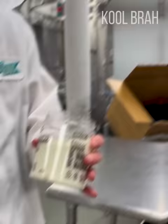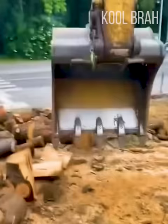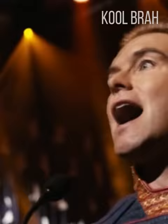And this is what clearing the side of a building from vines looks like without the need for special equipment. When you're good at operating an excavator, you have no need for an axe. I'm stronger, I'm smarter, I'm better! A beautifully and professionally performed hedge trimming. Not a single branch out of place.